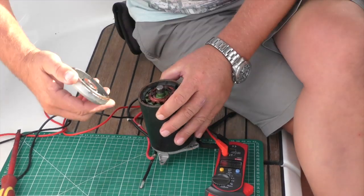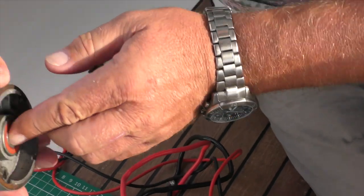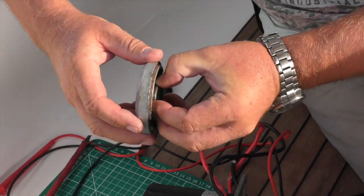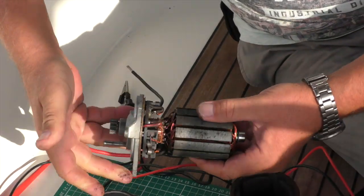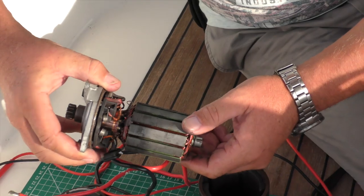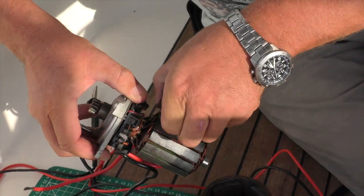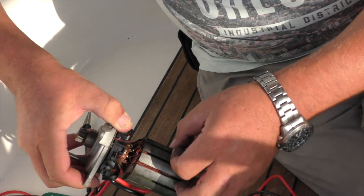That don't look good. The bearing's okay. There's lots of, that's the armature, carbon. Again, there's loads of muck from the brushes. Oh, hang on. That will do it. Holy moly.